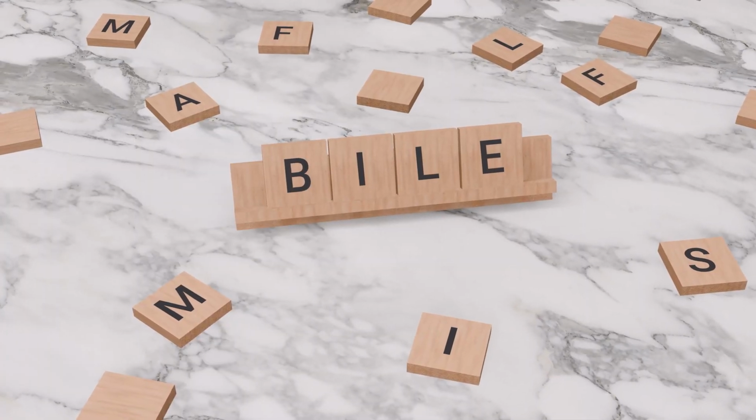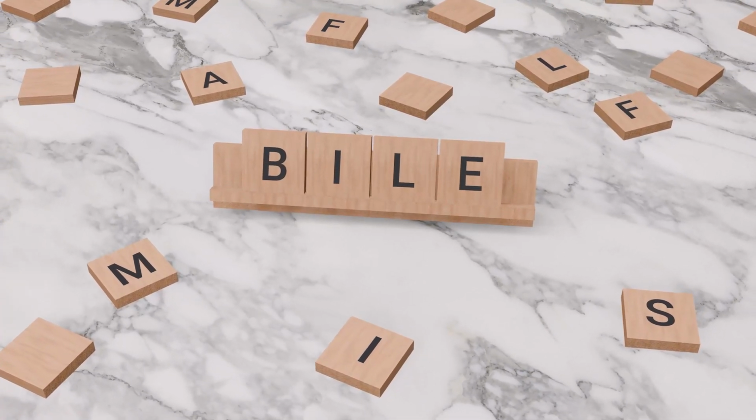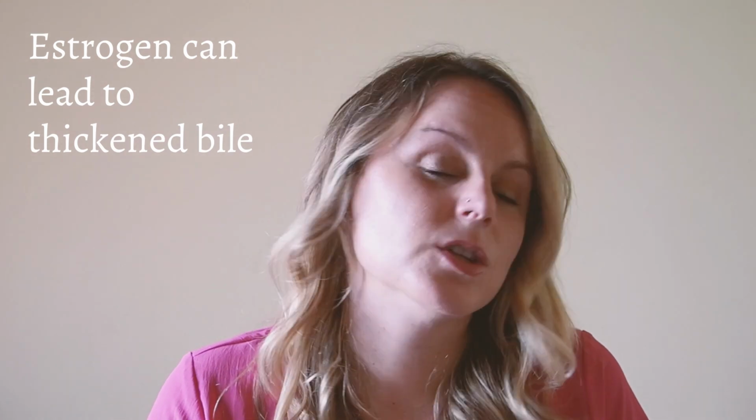Bile is produced in the liver, and it is a thick substance made of water, bile salts, cholesterol, and bilirubin. Estrogen can actually lead to thickened bile and cause issues in your gallbladder. And that is where understanding hormone balance and how it influences bile and liver congestion all come into play.